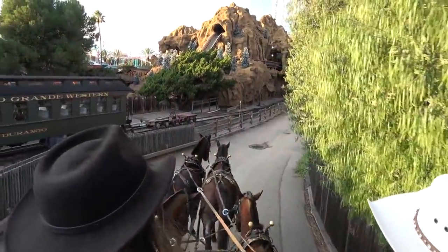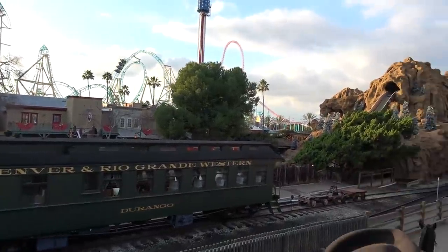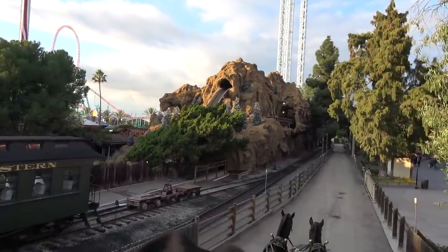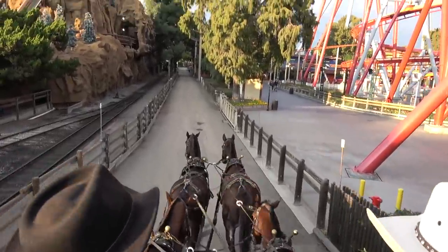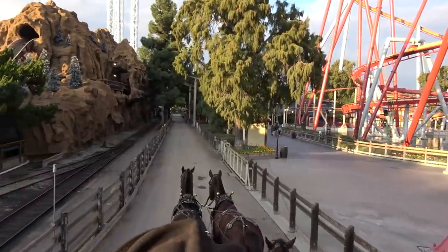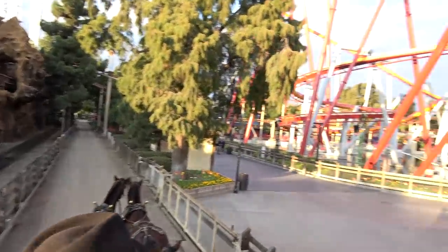Here we go then on the stagecoach ride. I've waited about 30 minutes, the longest wait of the day, but I thought this has got to be done. Didn't get a chance for this last time I was here at Knott's Berry Farm. So we've got four horses at the front pulling us on the stagecoach. These horses don't work all day. They've got over 40 horses here at Knott's Berry Farm.